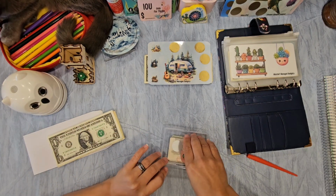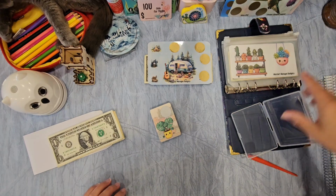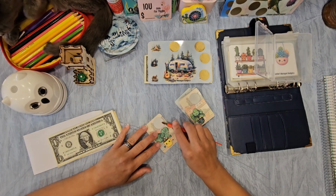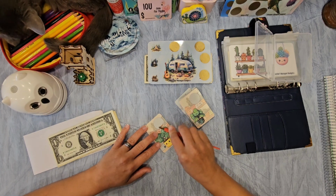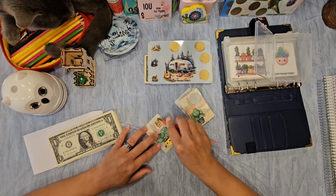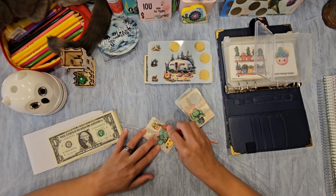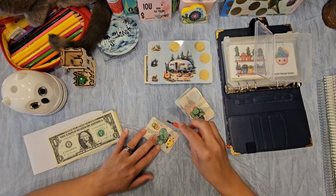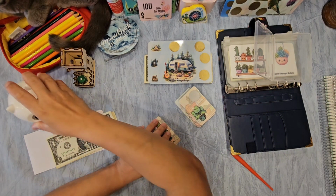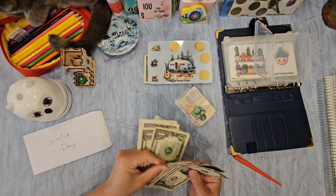So, let's scratch a card. Maybe 2 cards. I'm sorry if it's a little dark, but I have a light off because of the glare with the laminated stuff. So let's scratch this card here. And it's a 7. So, not bad. I just really love these little card challenges. I really do. She's so inspired me. If you saw my live, you'd see how. Got 1, 2, 3, 4, 5, 6, and 7.